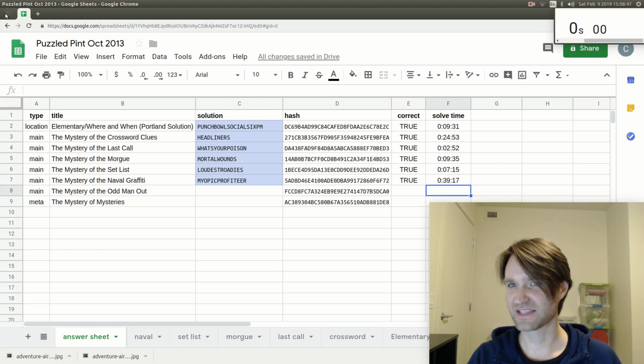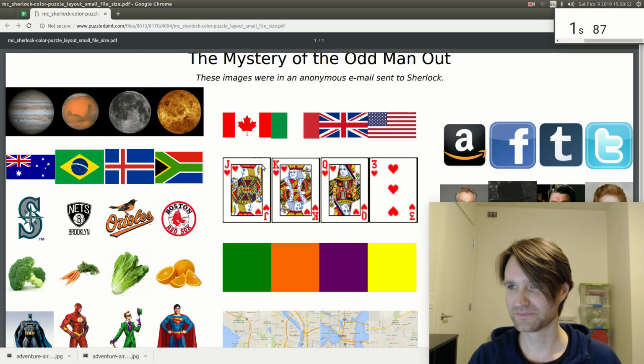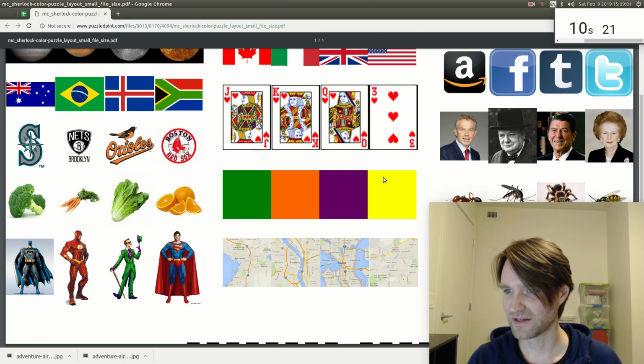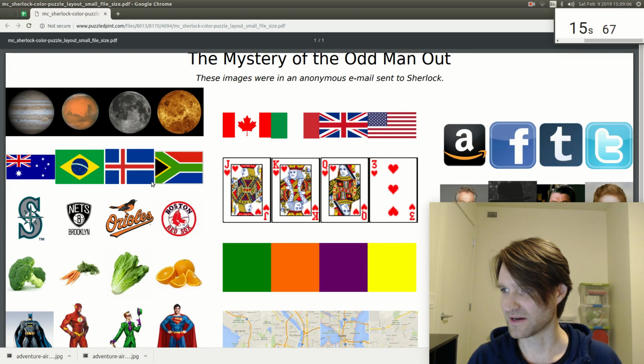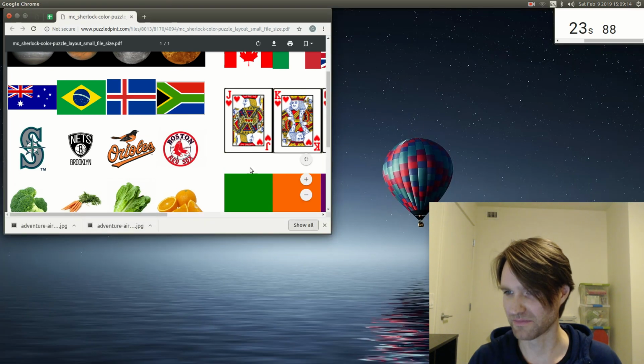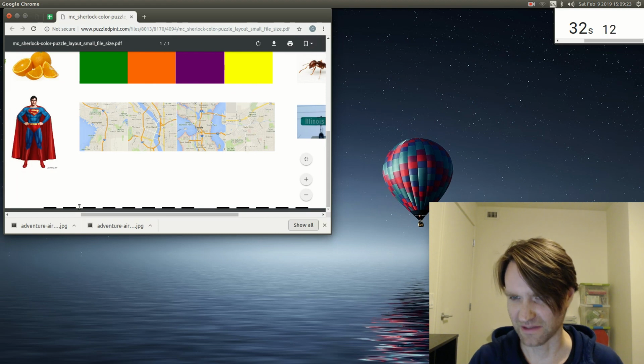Okay, time for our sixth and final main puzzle, the Mystery of the Odd Man Out. Ooh, colorful. Okay. These images were in an anonymous email sent to Sherlock. And it looks like we have several sets of 4 images. So let's see. Yeah, nothing obvious to get started. Let me just make sure I'm not blocking anything besides another set of images. Okay. And we have some blanks on the bottom. It's a little hard to read, but it looks like 8 blanks and then 5.